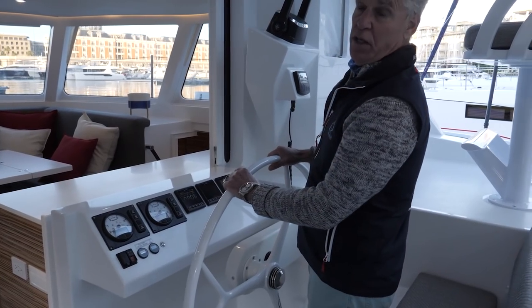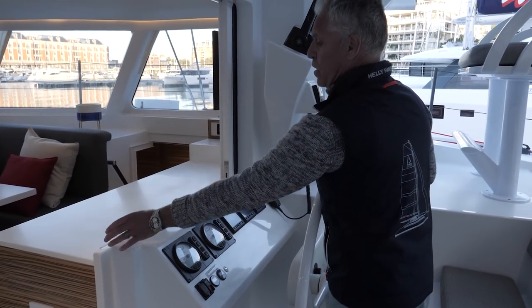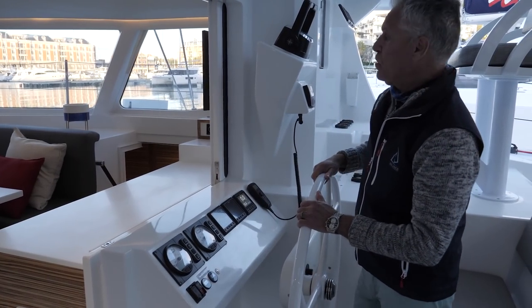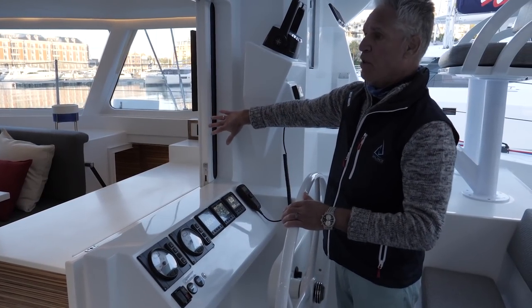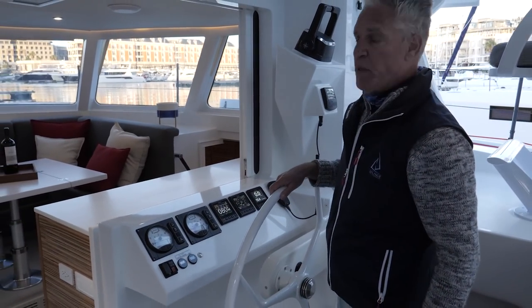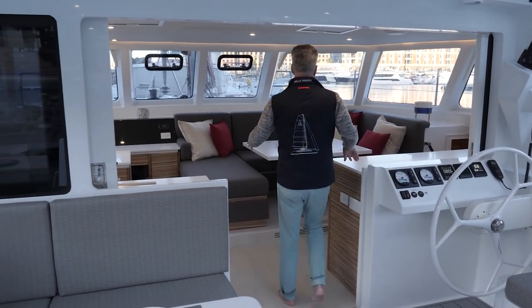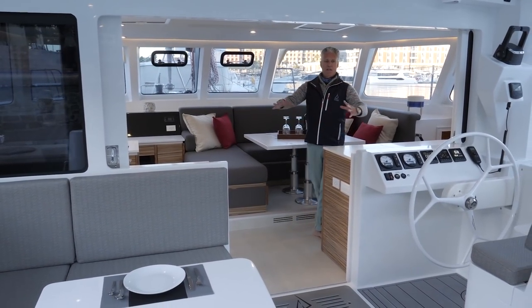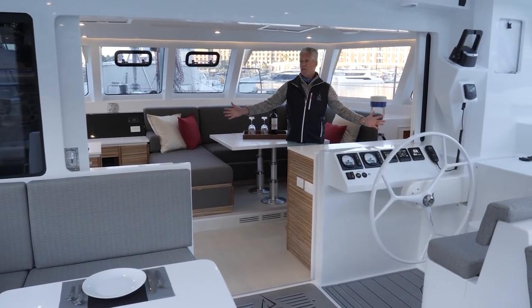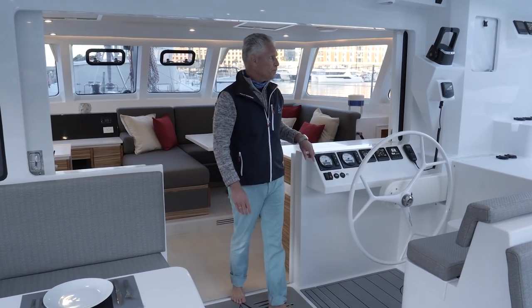One big change on this model is that we used to have a post here. We decided to remove that post so that this window slides open so that you have this really huge open space and connection between people inside and outside. So you can see when you're in the boat, the connectivity between the inside and the outside. It's just really extraordinary.